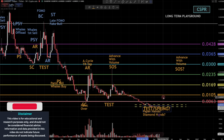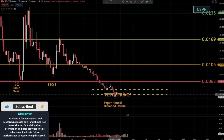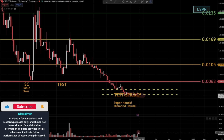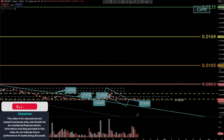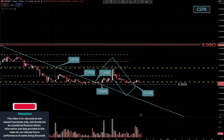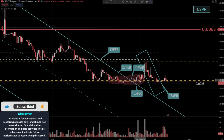And Casper's price since, okay, I want to enlarge it so you can see it clearer. Since this point, beginning of February, it hasn't really dropped. And the volume is actually pretty high on average compared to the previous months. So something is going on. Some whales may be gathering Casper, or small fishes as well. Quite a number of people have been trading around this point.